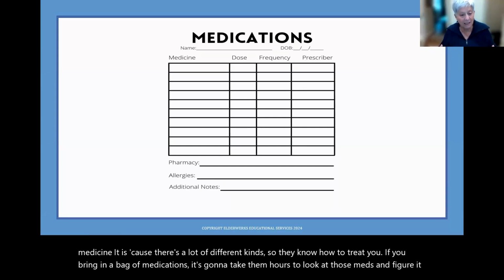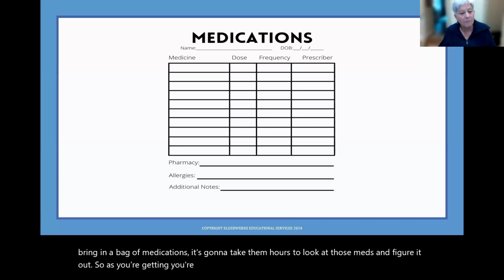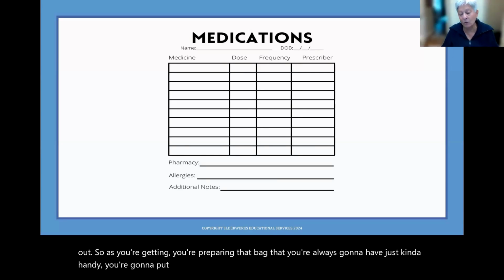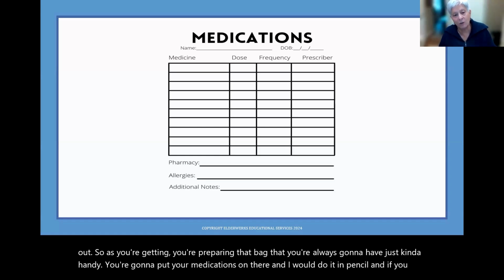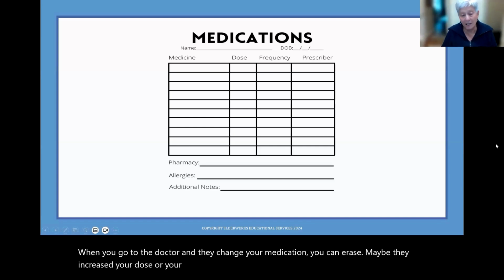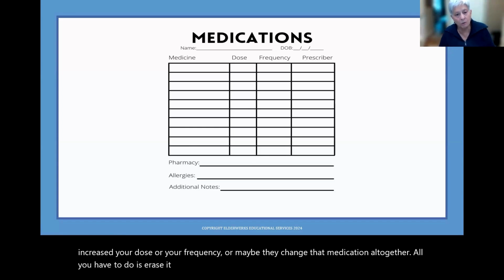So as you're preparing that bag that you're always going to have handy, you're going to put your medications on there. And I would do it in pencil. When you go to the doctor and they change your medication, maybe they increased your dose or your frequency, or maybe they changed that medication altogether, all you have to do is erase it and put the new one in. But that's something you want to keep in your bag.